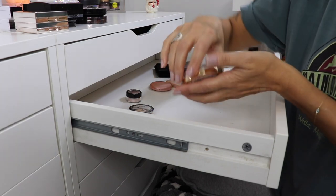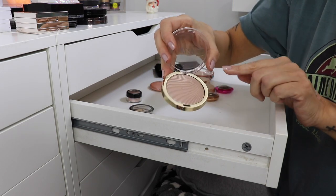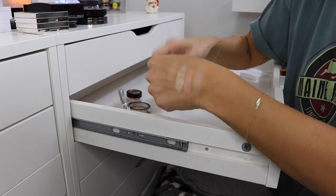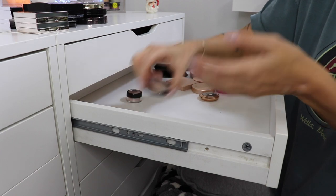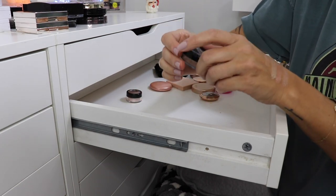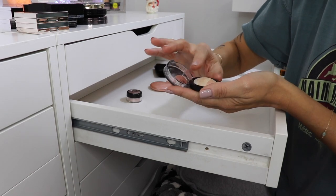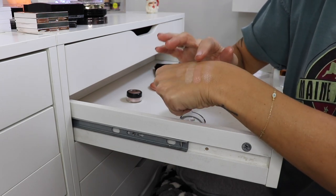Milani 01. These are really nice. Now, this is the more pink one. I don't really wear this one. I wear the other one that's more like champagne. Yeah, that can go. I'm gonna get rid of that one. I think we're doing pretty good. This little J-Cat triple, it's technically an eyeshadow, but I wear it as a highlighter. Dulce de Leche. This thing is good. I'll just give you like a little down the middle swipe. It's good.